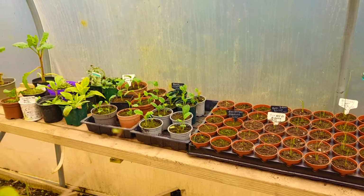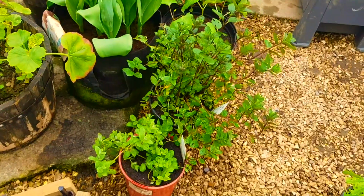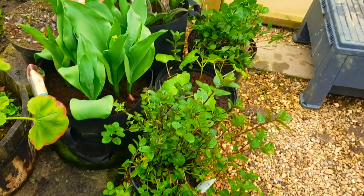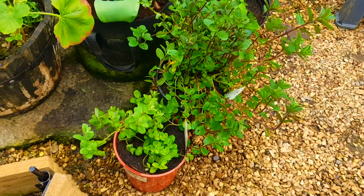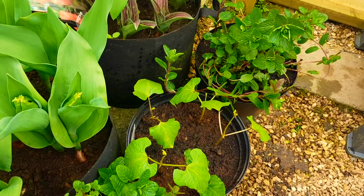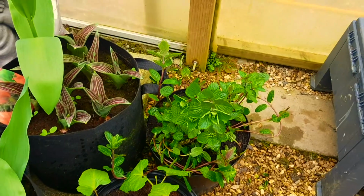Yeah. And these are the plants that I just potted on. So I've put them all together. So we've got three lots of mint that I've just potted on, put them into bigger pots because they were all pot bound. These are the runner beans that I've just put in this great big pot to give them a good chance of getting away. Look at the size of this one.